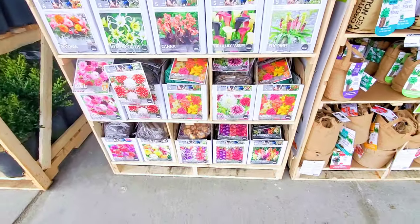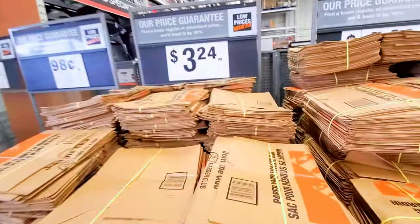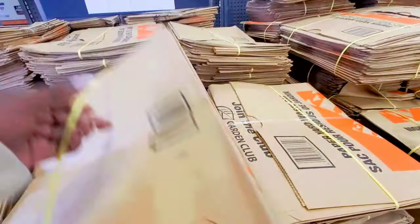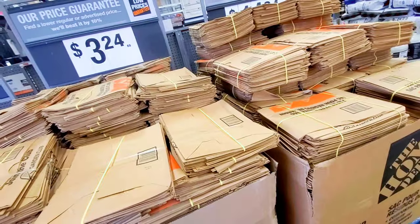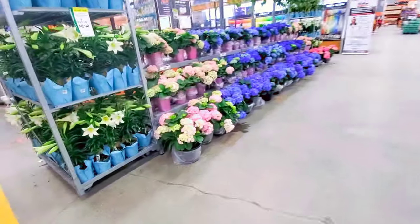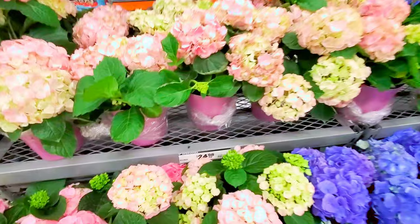So if you know me, I love to plant. Every year I tend to plant, and I wanted to come in here to see some of the plants that they have available and grab some of the stuff that I will need, because I need to clean my backyard and get it ready for spring and summer.